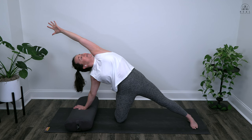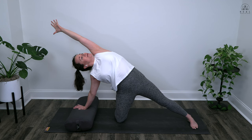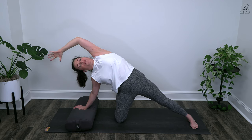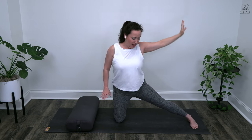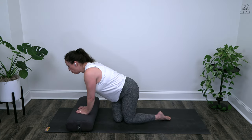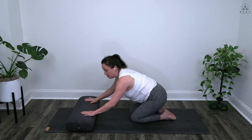Slow, deep inhale into your belly. And exhaling out. Beautiful. Inhaling that trunk and that arm up. And then as you exhale, dropping it down. All right. Bringing the left knee in. Turning yourself back towards the bolster.